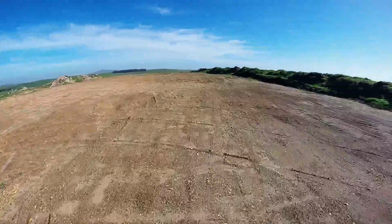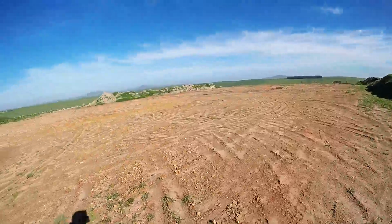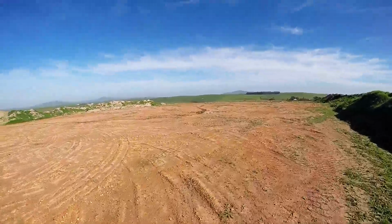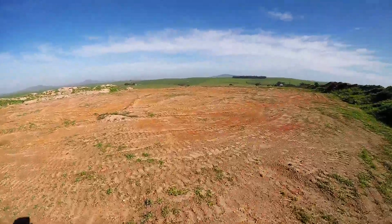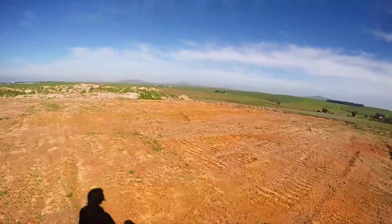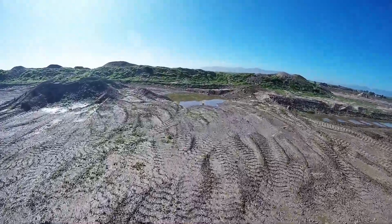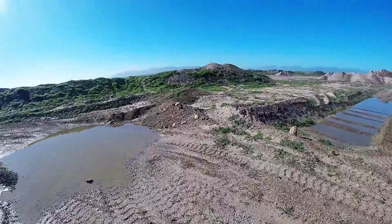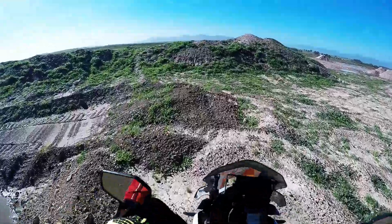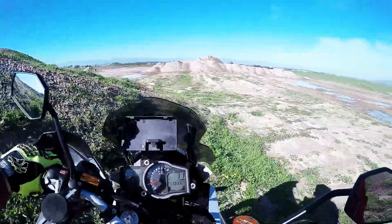Really cool, these just big open spaces that you can practice and play around in. Nice if there were a couple of hills and stuff that we could get over. Maybe that one. Don't know what's on the other side though. Straight on and over. Is this gonna work? Yep. And up that hill, try not to fall.